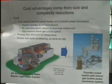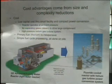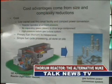Cost advantages come from the size of the plants. You can see that the left side of the diagram is a GE advanced boiling water reactor. It's an advanced version of what was used in Fukushima. And then the right-hand side is a simpler system, the thorium-fueled nuclear reactor. So the thorium reactor can be designed to be smaller, cheaper, although it can also be scaled up to 1,000 megawatts if you need a base load. 1,000 megawatts is 1 gigawatt. Yes, okay.